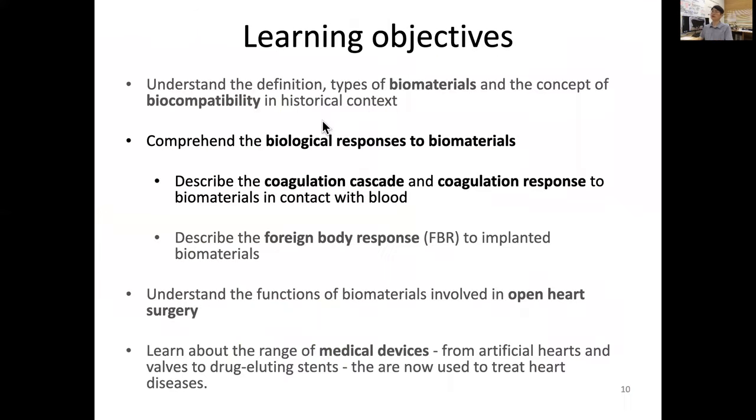So with this, next time we will discuss the biological response to biomaterials, especially the coagulation cascade and the response to biomaterials in contact with the blood.